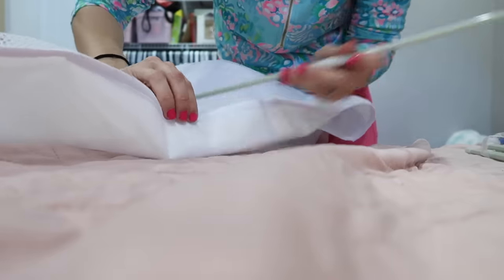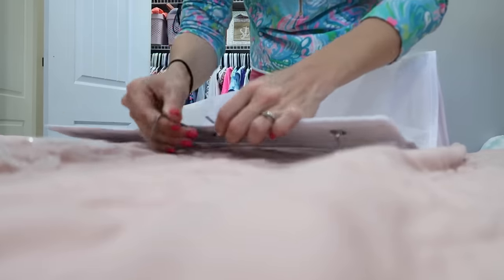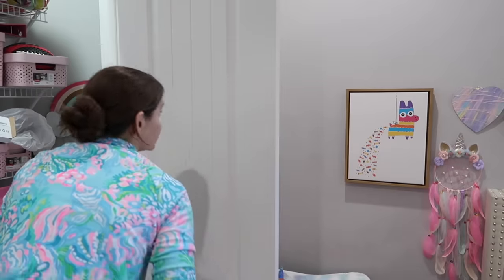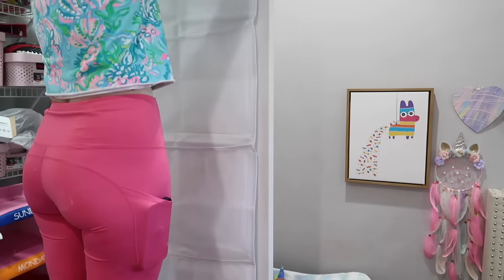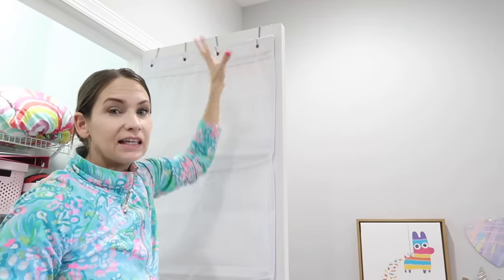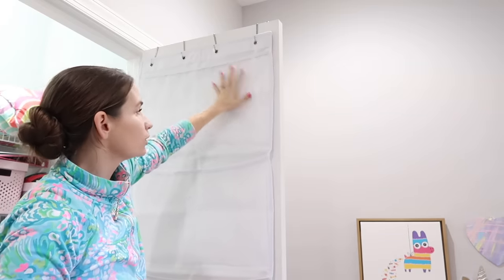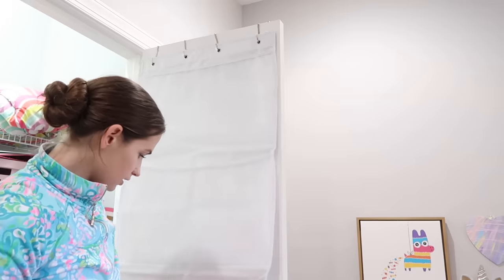There's a little Velcro closure so they don't fall out. That's really nice. And then it comes with these over the door hooks that you just slide in. I'm actually not sure if I could reach the top of this door. All right, pretty nice. I do like how it has four hooks up here. It keeps it nice and stable. I've seen a lot of these with just two hooks, but this is really sturdy with the four.